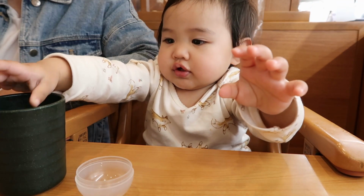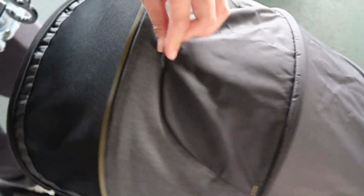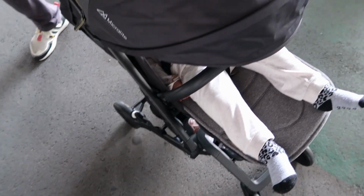Oh snap, double hand. She's more efficient. Yay! Ellie got a food coma. She's knocked out. So she's in her little pod area. And we stopped by at this, I guess, shopping center. We're gonna go check it out.